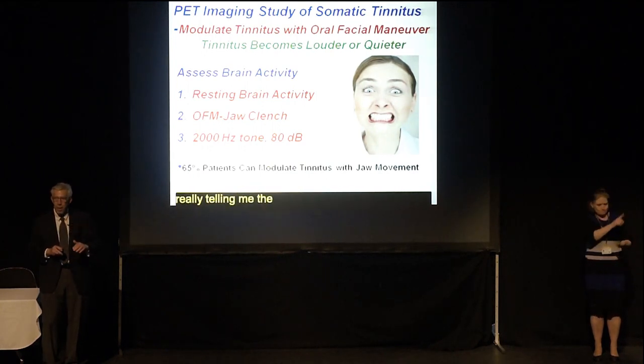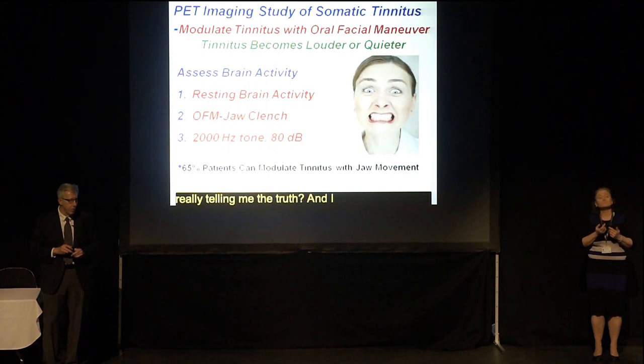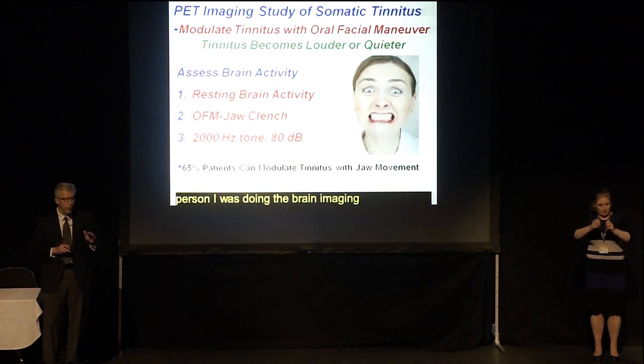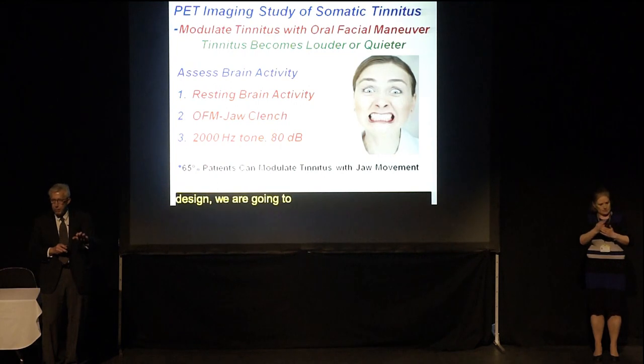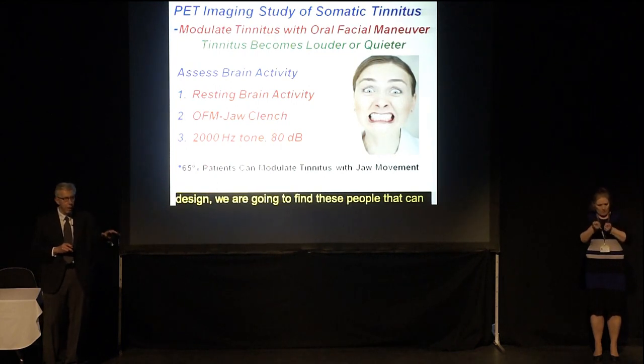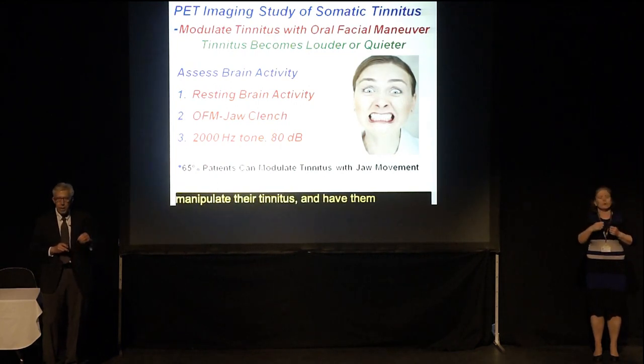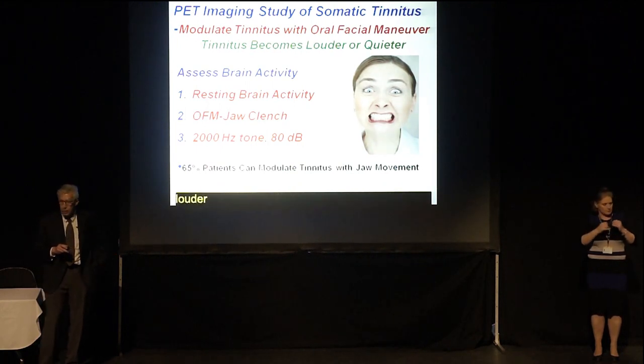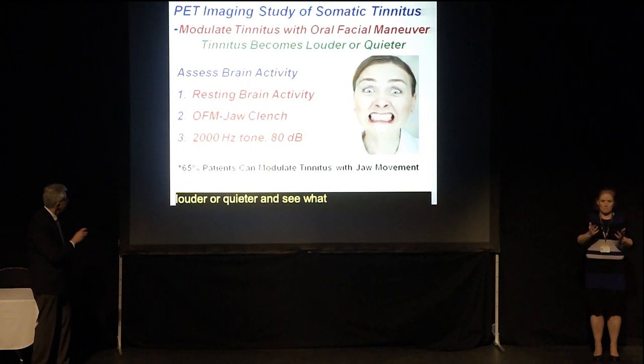And after three or four more people told me this, I went back to the person I was doing the brain imaging studies with, and I said, "We're going to change our experimental design. We're going to find these people who can manipulate their tinnitus, and we're going to have them go in the imaging device and have them make their tinnitus louder or quieter and see what happens in their brain." So we did some studies with what's called PET imaging.